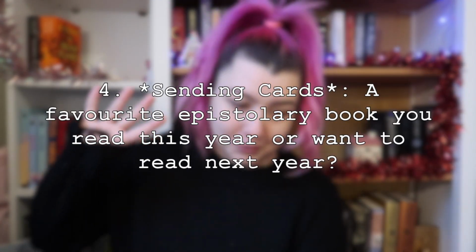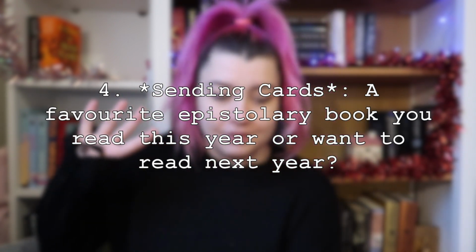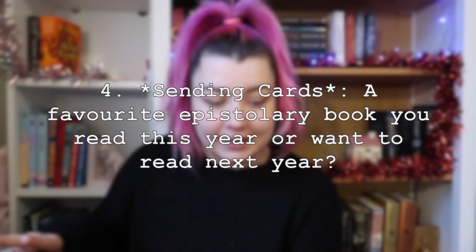Question number 4. A favourite epistolary book you read this year or want to read next year. So for me this would have to be 84 Charing Cross Road. The entire book is made up of correspondence between our main character, although I have heard that it's non-fiction. Maybe I'm not sure if this is fiction or non-fiction. I think it's based off a true story, but I'm not 100% sure. I need to look into it more.